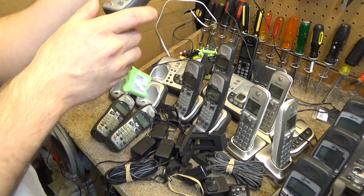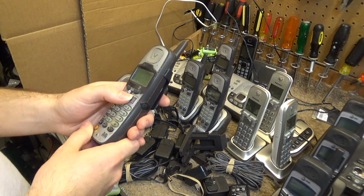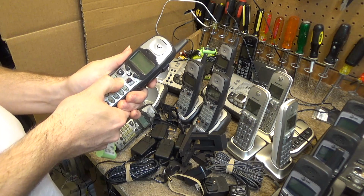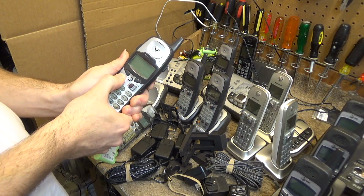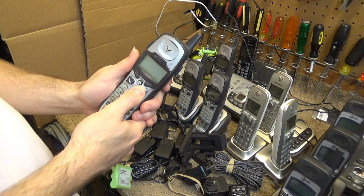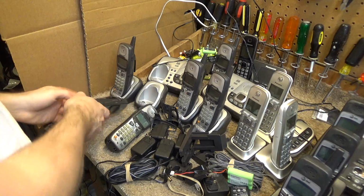And now, let's see. Okay, so this one, although seemingly having a lot of interference, is connected. The buttons are working, but they're extremely difficult to press. Yeah, they're working, but they really need to be cleaned. Alright, good. So that one is part of the set. Let's try this one.